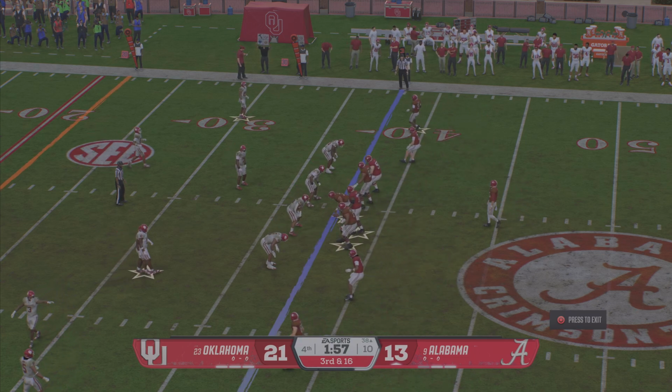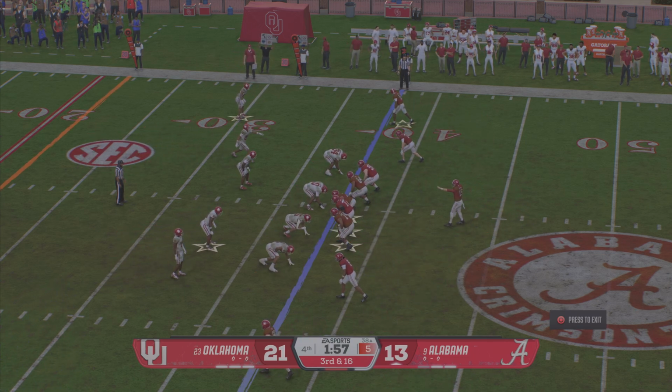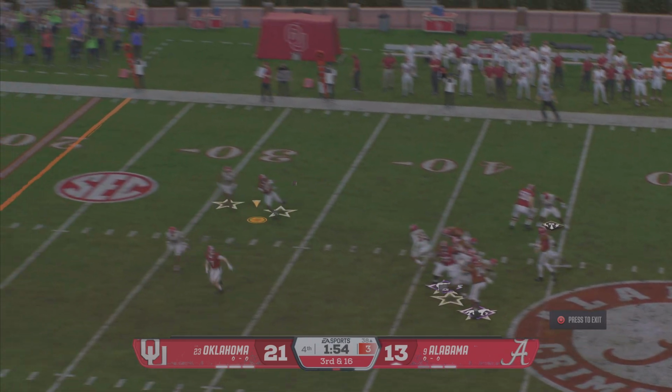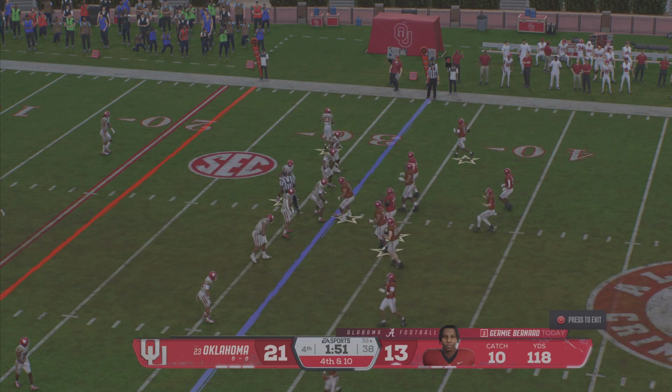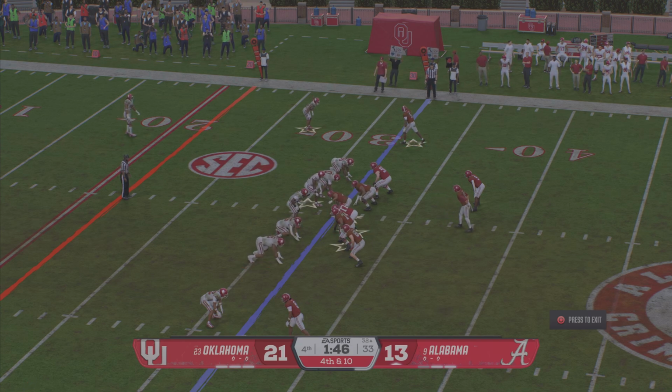Pressure moment for the quarterback. We'll see if he can stay calm and collected, down a score late in the game. Looking to throw it on 3rd and very long. Looking right, this one caught. They'll stop him short. The completion gained 5 yards, but brings up 4th down.